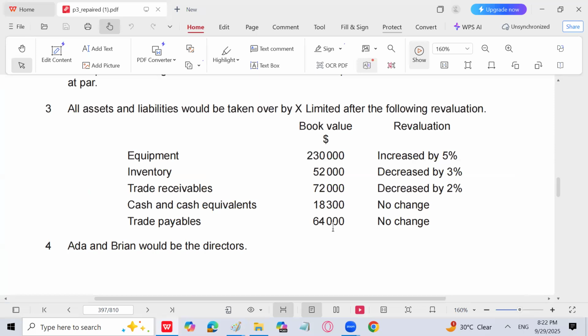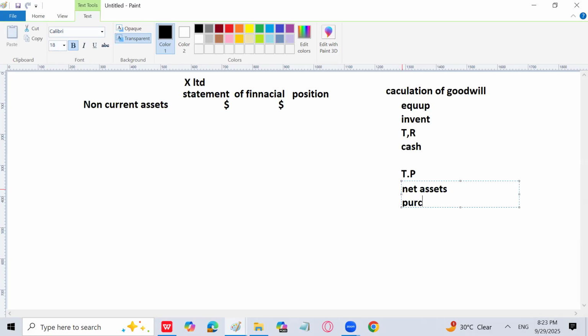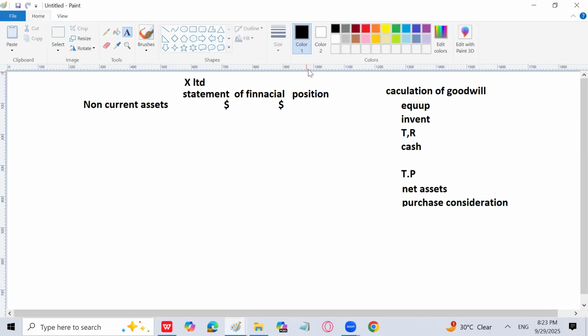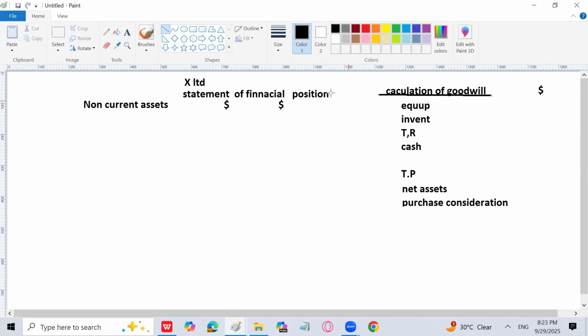We will use the revalued amounts, the fair value of assets taken over, less liabilities taken over, to find the net assets. Then it will be compared with the purchase consideration to find the goodwill amount. Calculation of goodwill: equipment, inventory, trade receivables, cash and cash equivalents, then trade payables, which is a liability taken over, and we'll get the net assets. These net assets are compared with the purchase consideration to find whether there is goodwill or a capital reserve, that is, negative goodwill. Remember, we have questions with negative goodwill. Previously it was taken as capital reserve, but now it is treated as negative goodwill and subtracted from non-current assets.